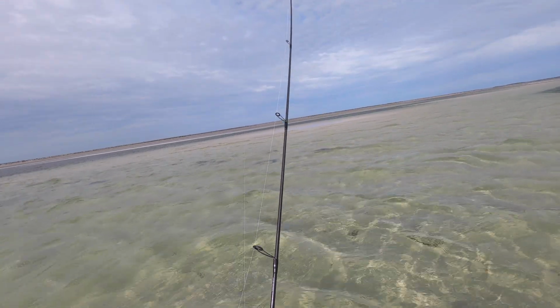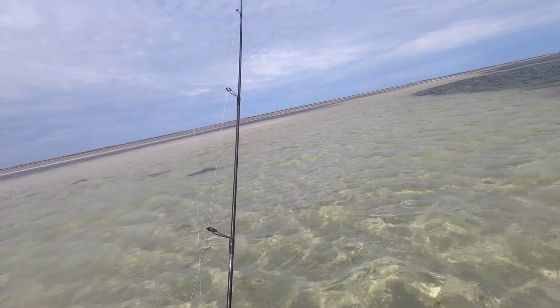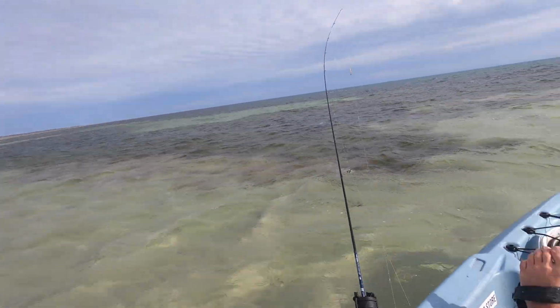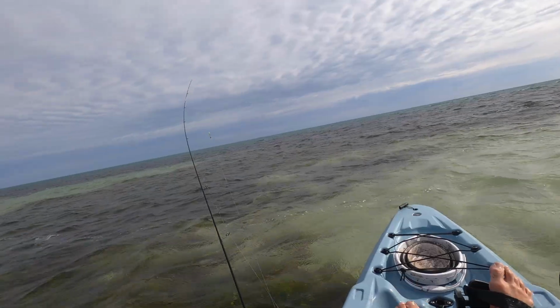Oh, look at them. Oh my God, there's like a whole pack of eagle rays just there. Wow. Hey guys. Whoa, this is cool. We are out, finally.